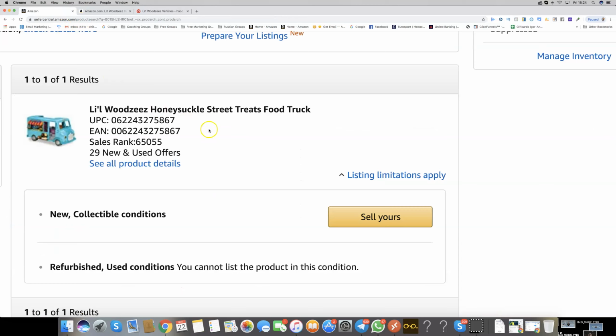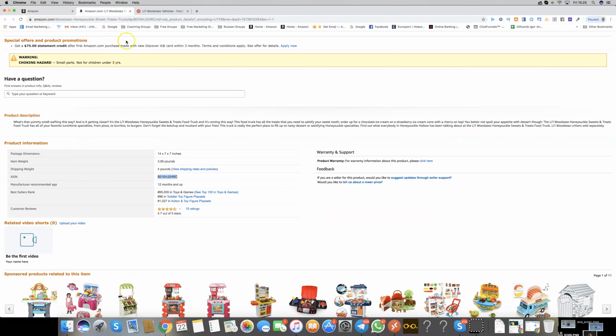I already did this for you guys, and you can see I can sell this item. It's a new collectible condition, sell yours. So it has to be new collectible conditions, not used conditions. It will say request approval if you're not allowed to sell this one. That's not a good item for us. Or you can simply go and try to get approval requested for this brand or whatever, that's also a good idea.